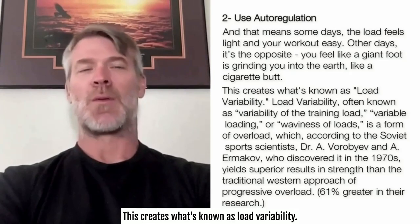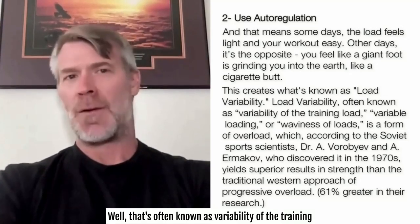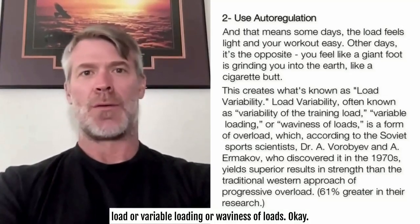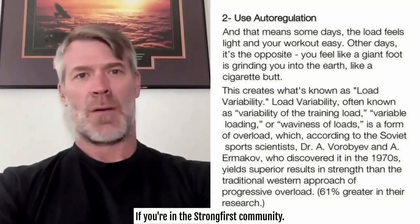Okay. This creates what's known as load variability. Okay. What is load variability? Well, that's often known as variability of the training load or variable loading or waviness of loads, okay, if you're in the StrongFirst community.